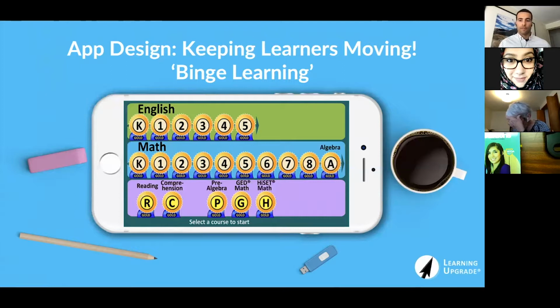So either you can place a student on one of these courses, or you can use the Learning Upgrade placement test. And then the students will be placed into one of these. Then they'll finish the course and move up. Same with the math. In the math, we have 600 lessons in 10 courses, all the way from counting all the way up to algebra.